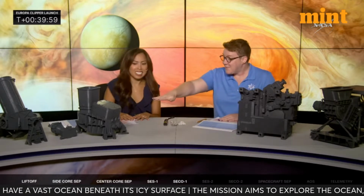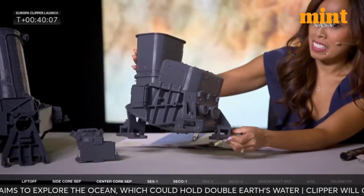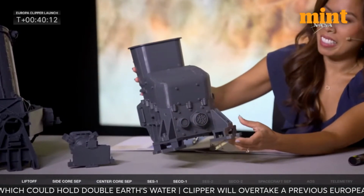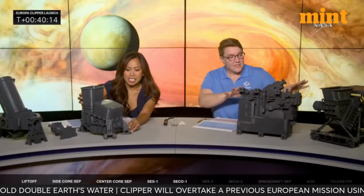Cool. The next one here is eThemis. This is our thermal imager. So this is kind of like our pair of night vision goggles. It's going to help us see spots on the surface where the ice might be warmer, where water might be seeping up from underneath, making that ice melt. Oh, awesome. And then these 2 instruments, this is MISE and this is Europa UVS. And these are 2 of our spectroscopy instruments.